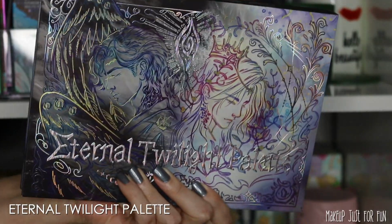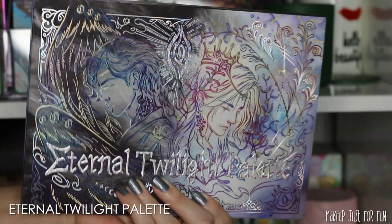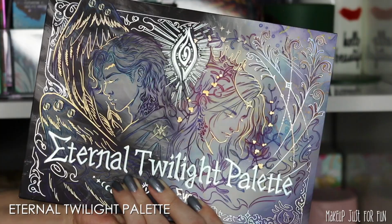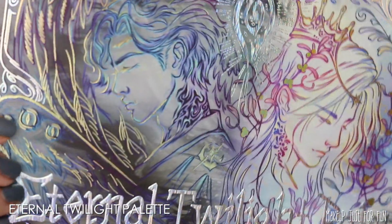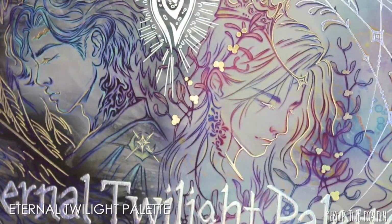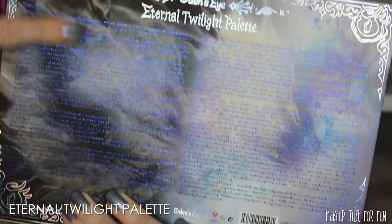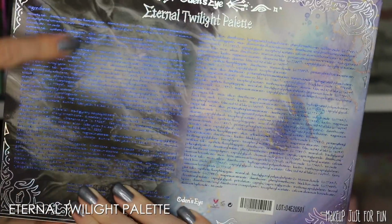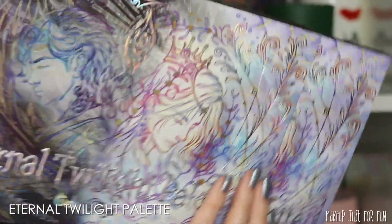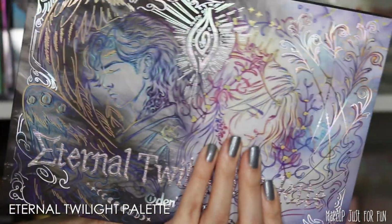Now let's look at the Eternal Twilight palette. Here we see the same characters from the front of the cheek product packaging. I love the subtlety of the different sort of ombre colors and all the different metallic accents, and I just think it's so beautifully done.